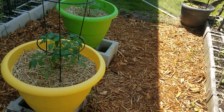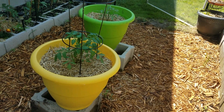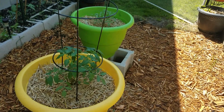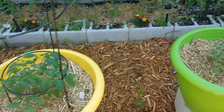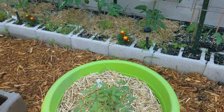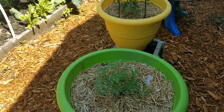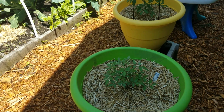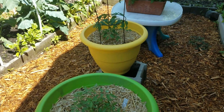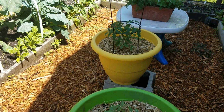My son grew them. He had a plant that was almost 5 foot tall and probably just as wide as it was tall. That's how good it took off. And he had so many of these tiny little cherry tomatoes, but they were yellow. When they went from bright yellow to a golden yellow color, they were just as sweet as they can be. They were excellent.